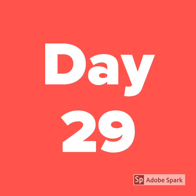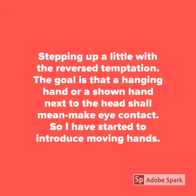Day 29. Stepping up a little with the reverse temptation. The goal is that a hanging hand or a shown hand next to the head shall mean make eye contact. So I've started to introduce moving hands.